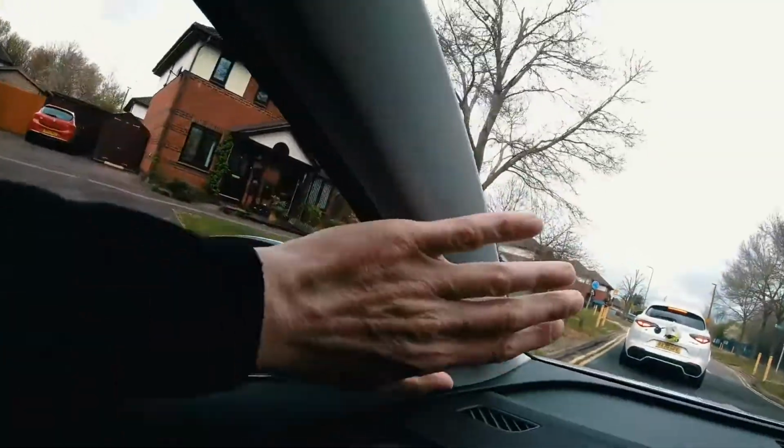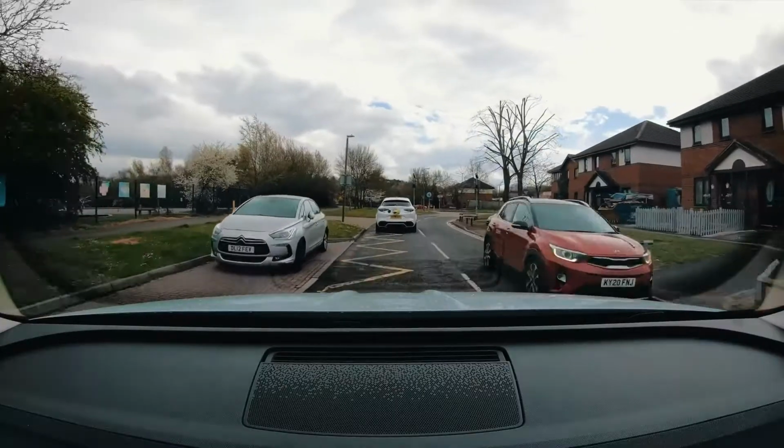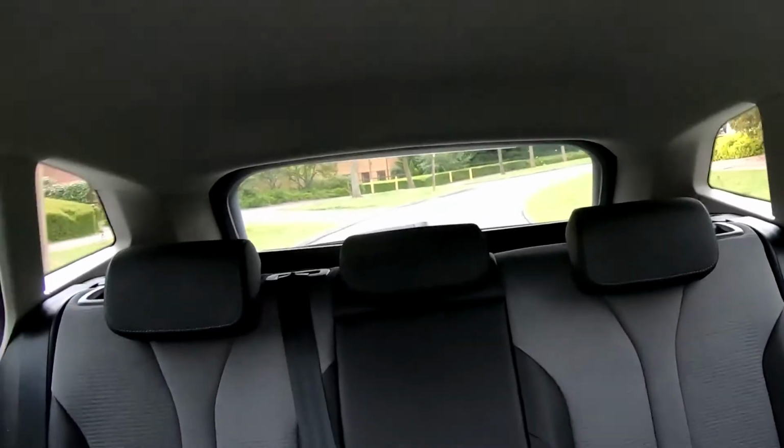Visibility is pretty good. These pillars are quite fat, so a little bit of a blind spot, but the windscreen is really big and the side windows are big as well. So visibility is good and the view at the back's pretty decent as well.